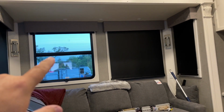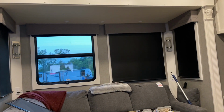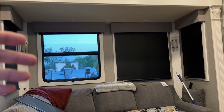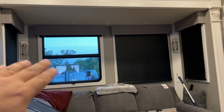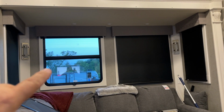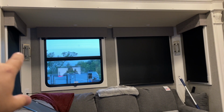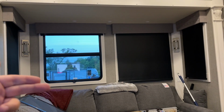These are dual pane windows, but they're not low E. In other words, they're not coated with anything that reflects UV rays, and they're frameless. So you're normally supposed to install tinting on the inside, but I really don't want to do that for a number of reasons. One, it would be very difficult to get the cutout exactly correct due to the way these windows are physically laid out.